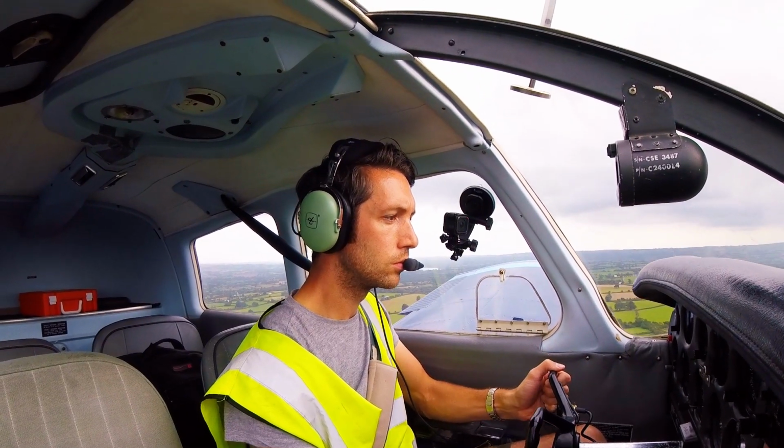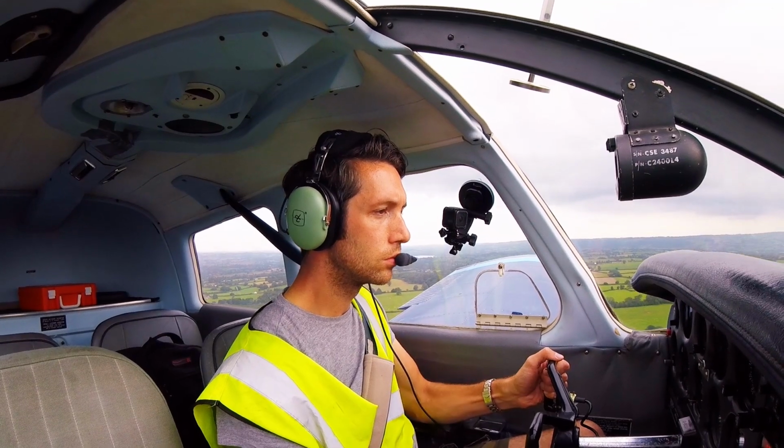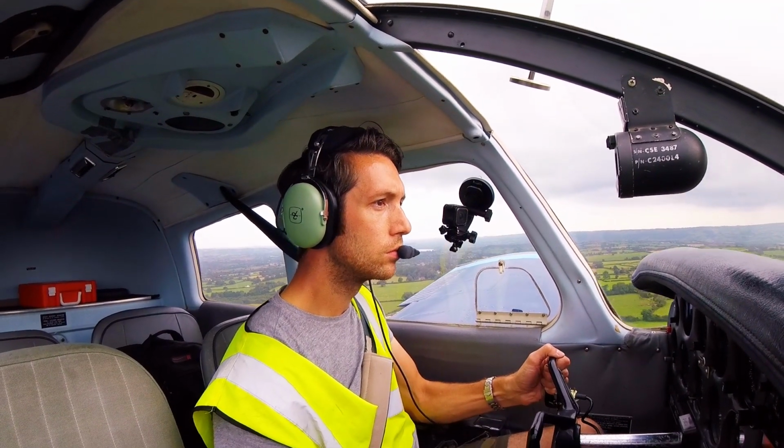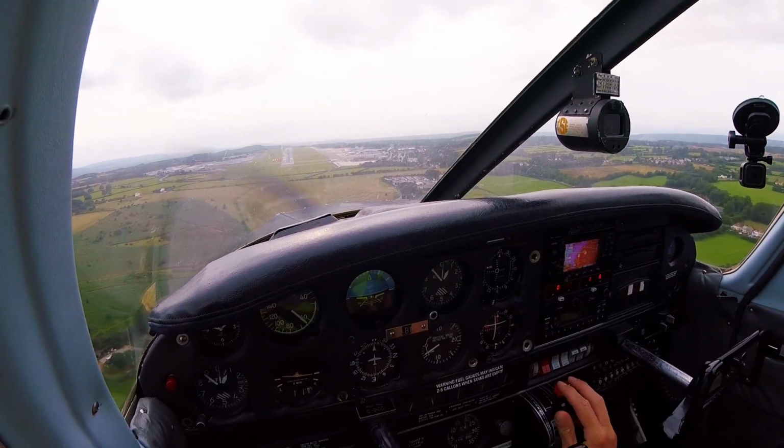Push and start. Stand number 5, push and start approved. Push and start approved. To Cardiff, 125.855, bye bye. 125.855, bye bye.